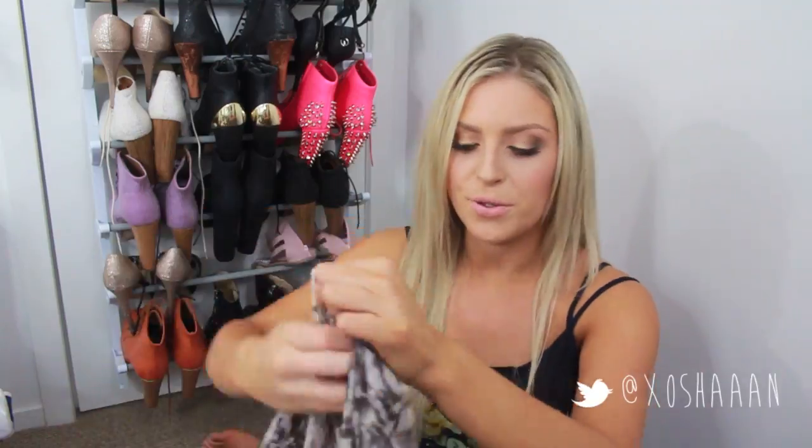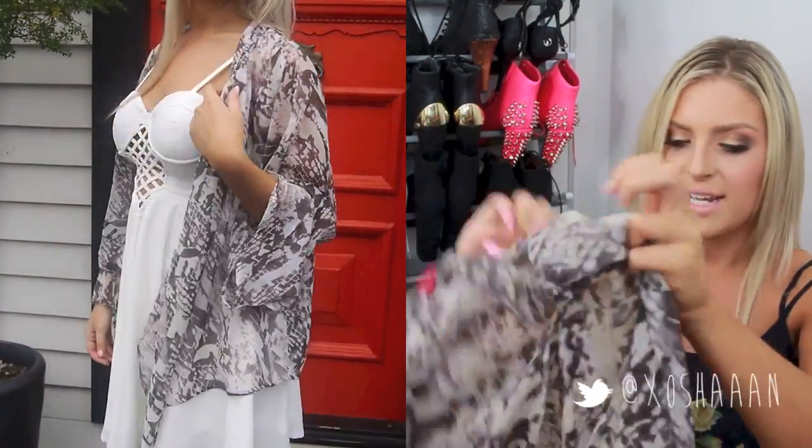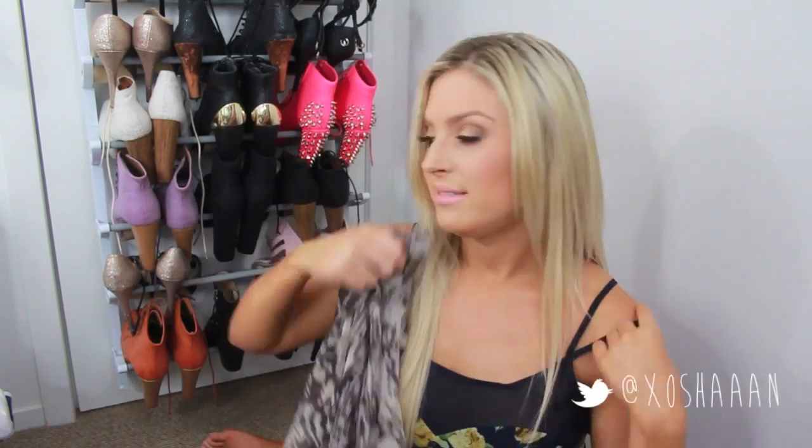Or I'll show you this last of all to wrap it up. This is from Boohoo as well. They have quite a lot of cute kimonos. I wore this one to the Rihanna concert, and it's just a snake print, and it's a really baggy long sleeve one. It's really cute, and I just wore it over top of a skater skirt and a white top. That's it.